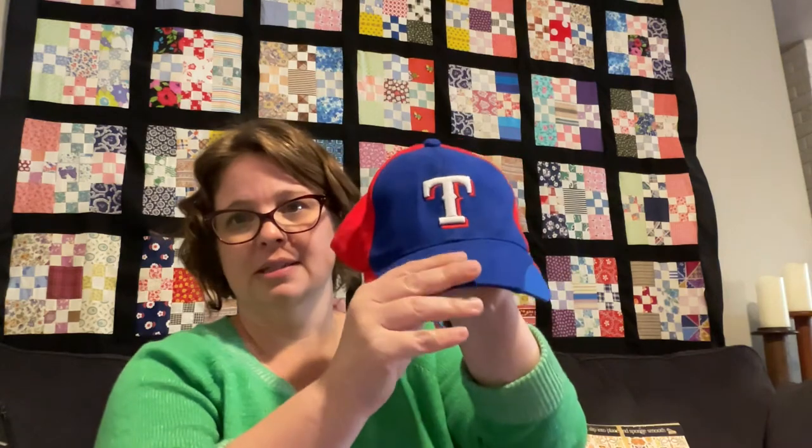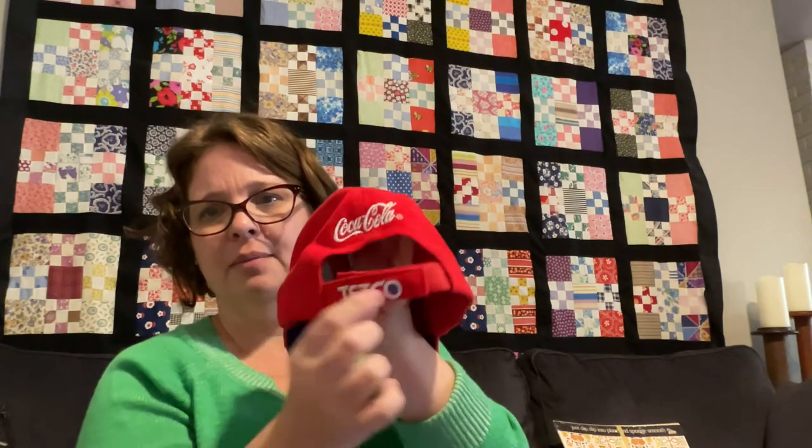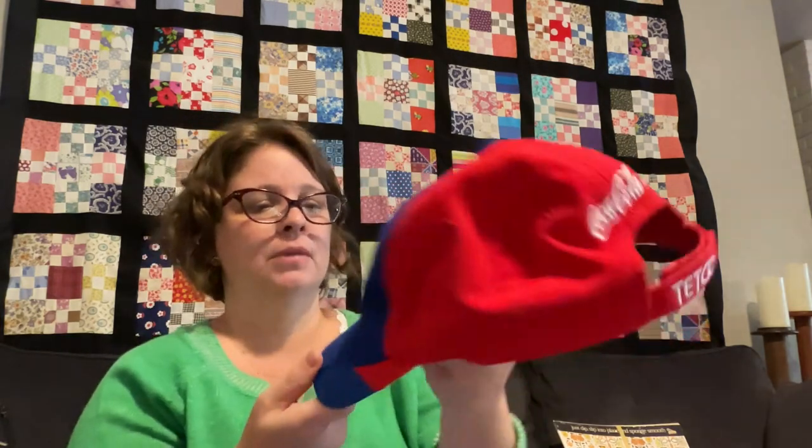And then I found for $1 this Texas Rangers hat. It has the Coca-Cola symbol on the back. I'm not really sure what this is for, but I'm gonna look that up. Let's go really quick to eBay and I'm gonna put in Texas Rangers cap, Coca-Cola. We'll see what it brings up.